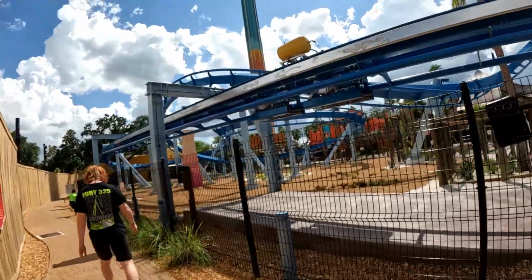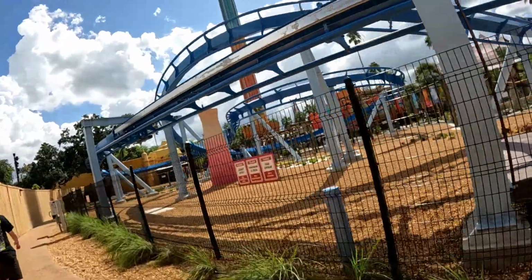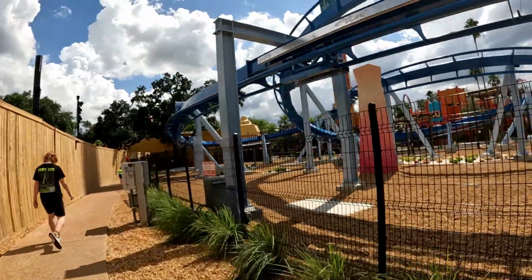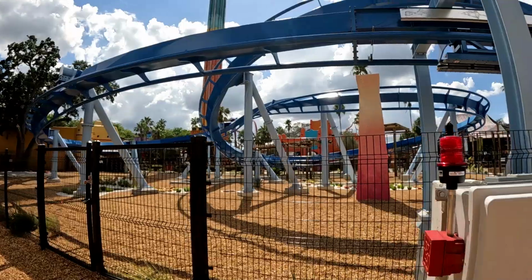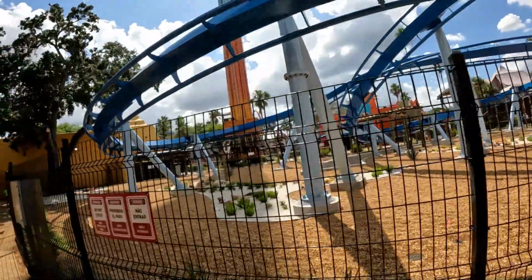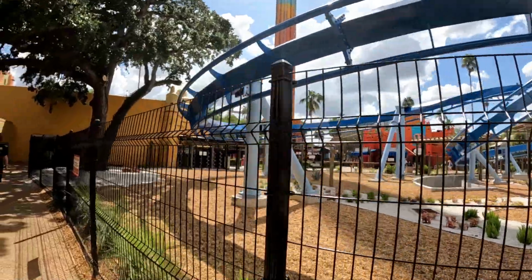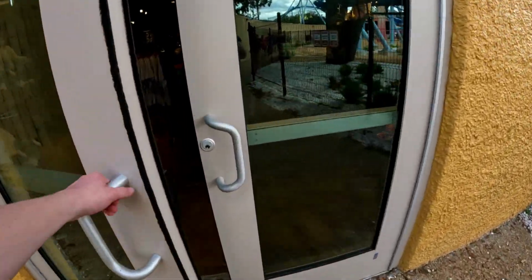All right, we just did Phoenix Rising not too long ago, and it was very good. I got at least near the middle seat here, and it was very good. It's not too extreme, but it's still a good addition for people getting into coasters. It's pretty interesting how they have this all around here, and a pretty good ride nonetheless. Then over here, you exit out through a gift shop, as you can see.